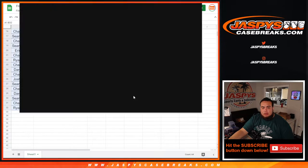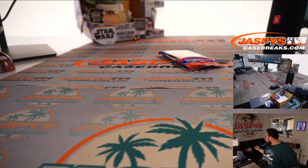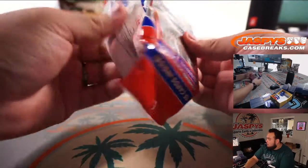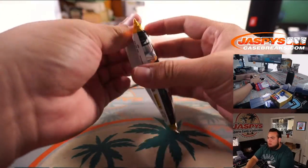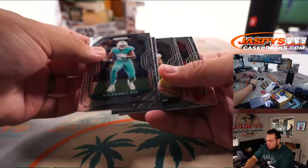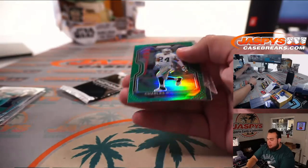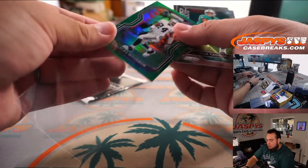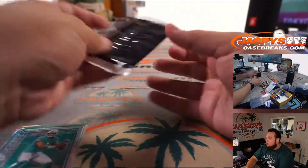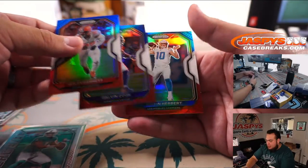Alright. Let's quickly do a little Stella pack. Charles Woodson green. Tua Tagovailoa. Jason Huntley. Myles Garrett, Dalvin Cook. Wow.